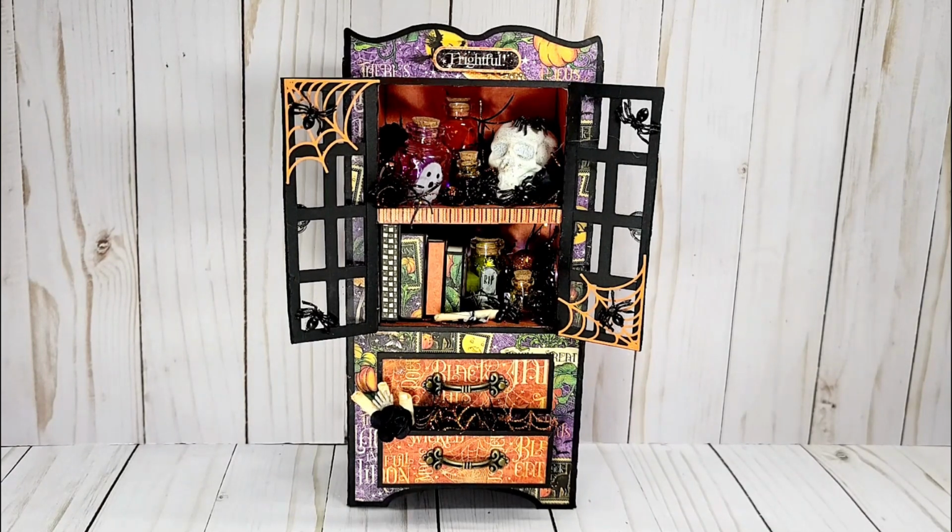And what I have created today is my Spooky Halloween Hutch. I'm thrilled with how it came out. I love the paper collection that I used.